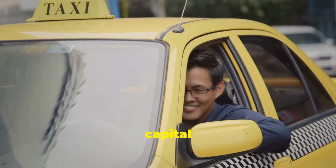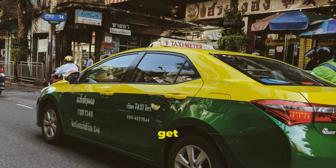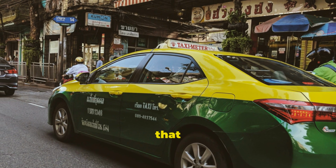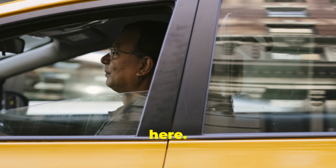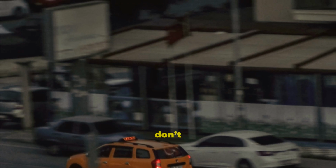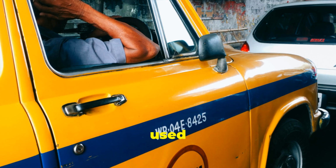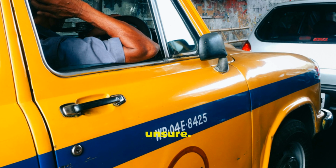In Dili, the capital city, yellow taxis are everywhere. They're the most convenient way to get around town, but keep in mind that meters aren't really a thing here. Always agree on the price with your driver before you hop in, and don't be afraid to negotiate a little. Most drivers are friendly and used to tourists, so just ask if you're unsure.